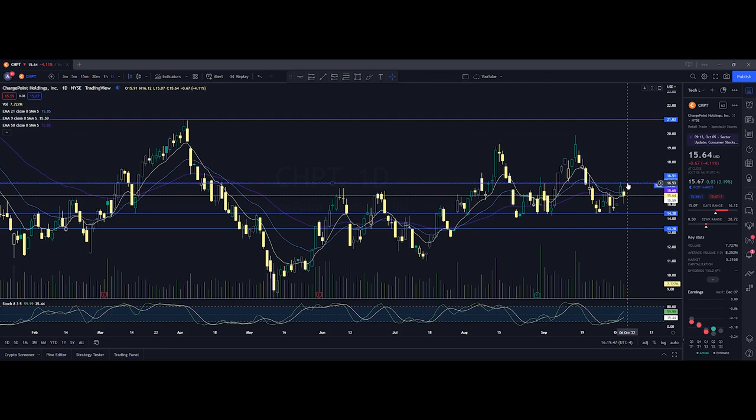Remember, the day before, we had resistance at $16.60. And if we're able to break above this level, that's when Chargepoint can get that opportunity to have some buying volume coming in and pushing it up further. So please add that to your notes. So let's say, for example, if it decides to be bearish.